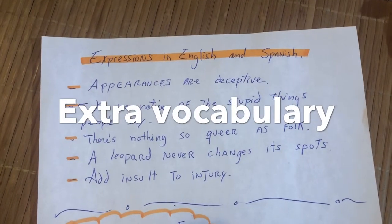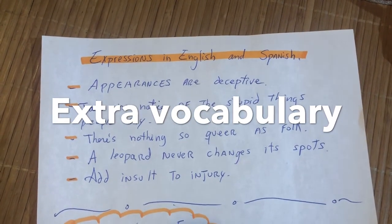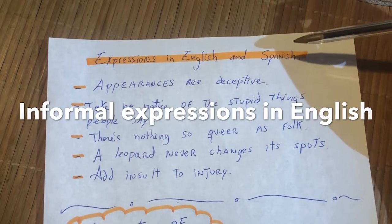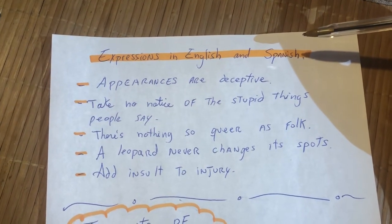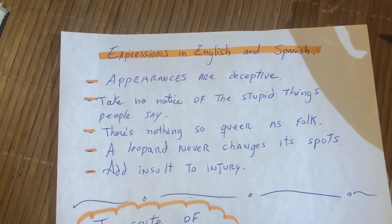Before finishing the video, I want to check some extra vocabulary. Remember that this vocabulary can help us in the moment that we need to talk in English. It's interesting information. So do you want to come with me? Here we have expressions in English and I will translate them into Spanish. The first expression is, looks are deceptive. The meaning in Spanish is las apariencias engañan.